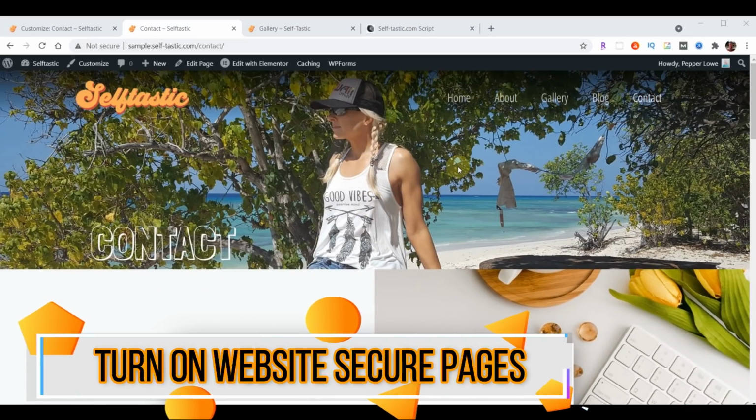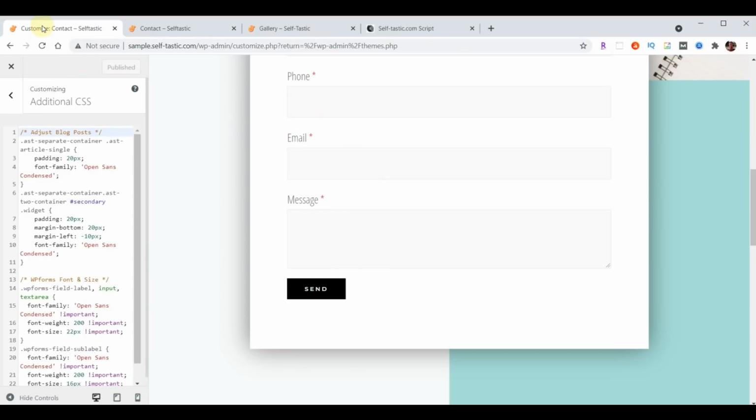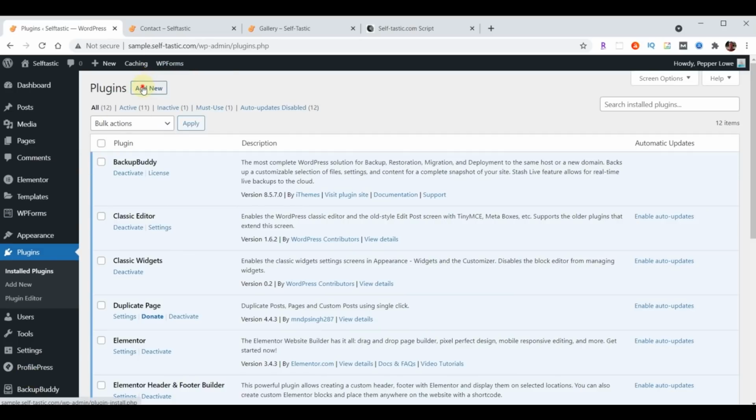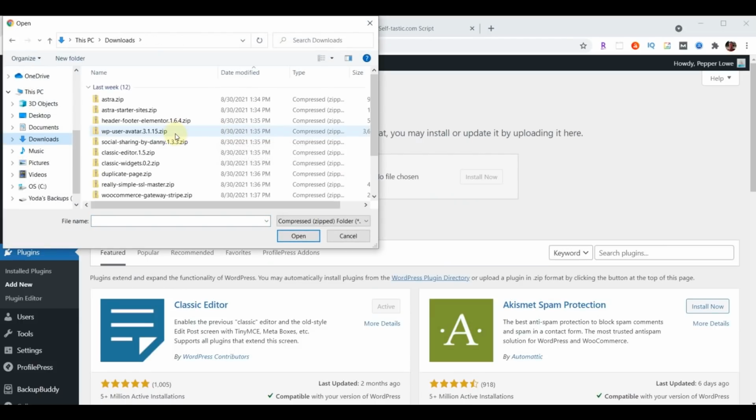Now officially our website's complete, but there's one more step that we don't want to forget, and that is to turn on secure pages for our website. To do that, we're going to go back to WordPress. We'll exit to the dashboard. Now we want to install the plugin that's going to allow us to make our pages secure. So we're going to go down to Plugins, Add New Plugin, Upload Plugin, choose File, make sure we're looking at our Downloads folder.